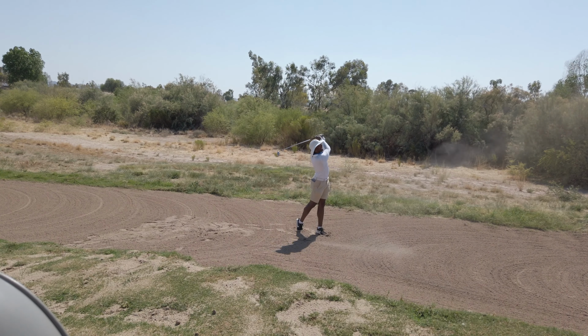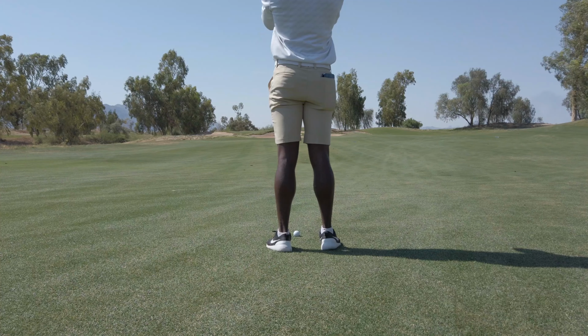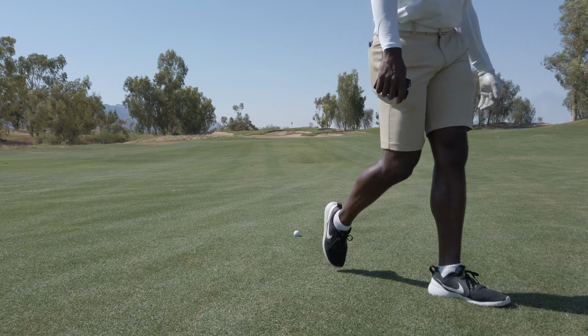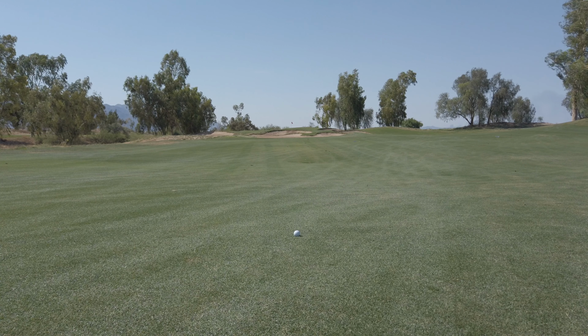Caught it a little heavy, but that'll still work. And as I'm getting up here to my layup shot, I realize even with a halfway decent tee shot and a pitching wedge out of that bunker, I'm still going to have 100 or so yards in.